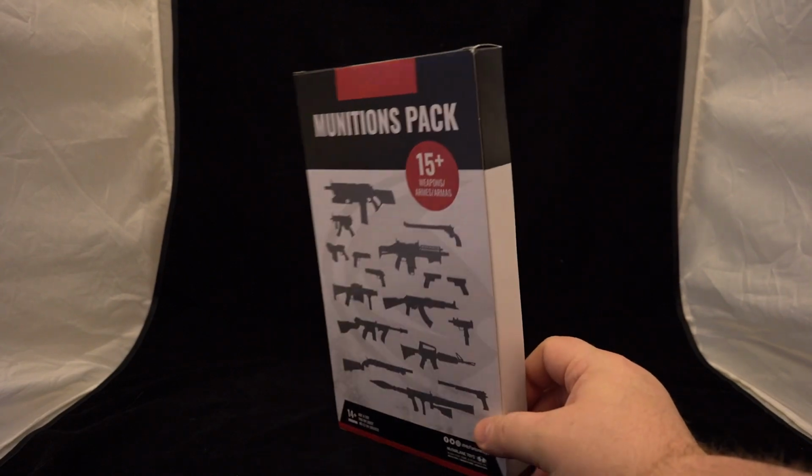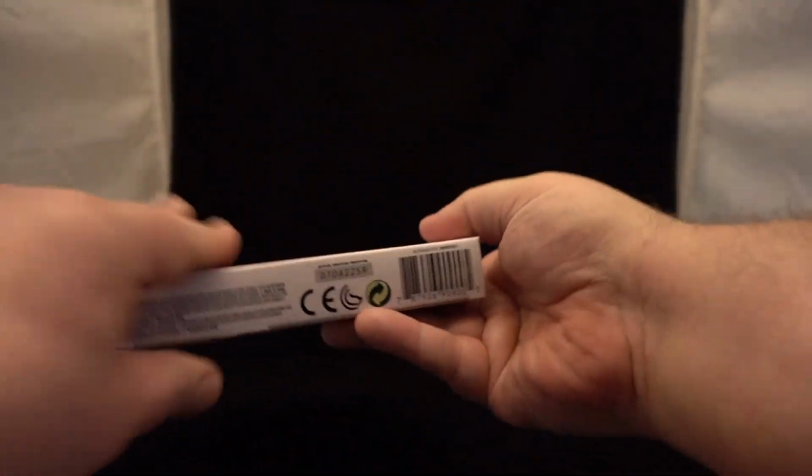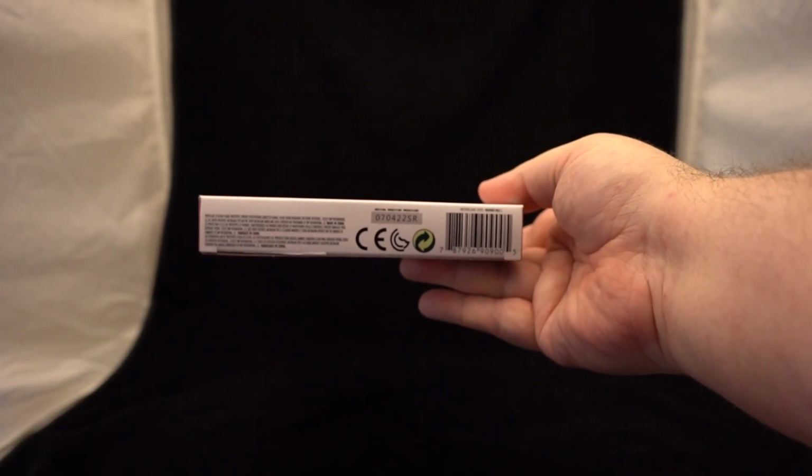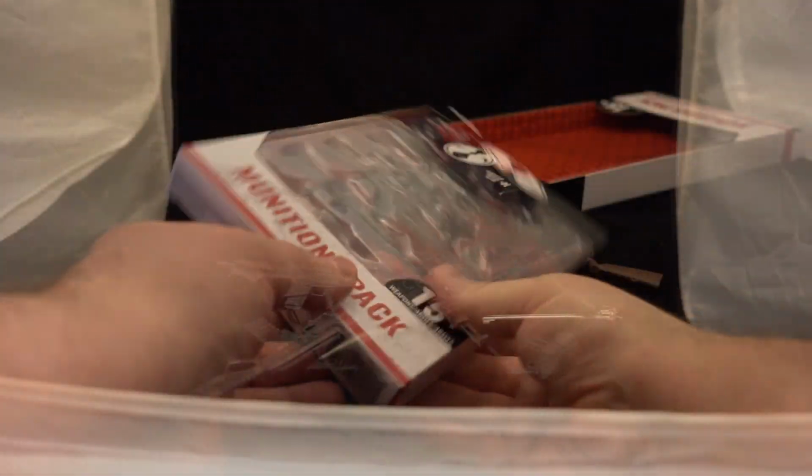Okay, so basically that's the packaging anyway. Very simple, just the McFarlane logo up top. There's the barcode if anyone needs it to try and track it down. And again, we're back to the front of the packaging. Okay, so let's open them up.